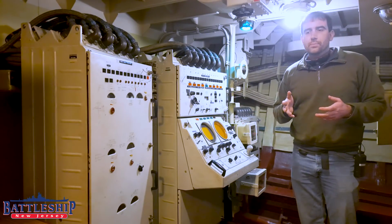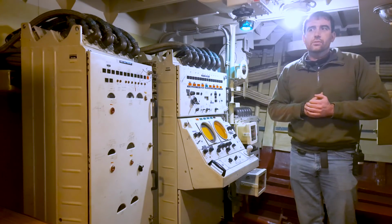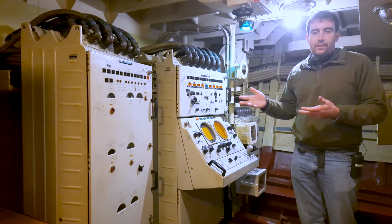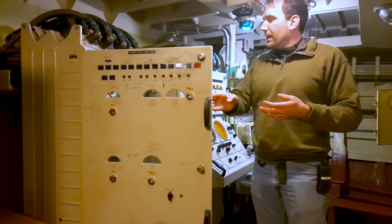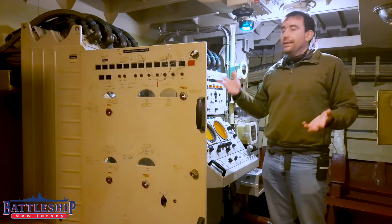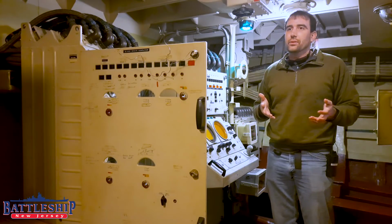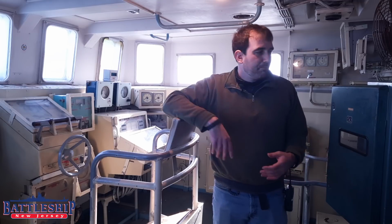While American ships of this period are starting to transition very heavily into digital computing, ships like Hiddensee still have extremely complex analog systems. This system has a lot of the same idea of gearing behind it as the fire control computers that the Iowas were still using in the 80s and 90s. This is the bridge of Hiddensee.